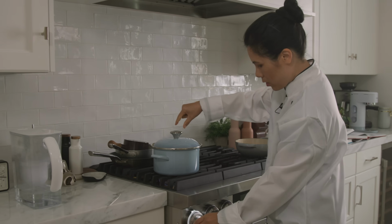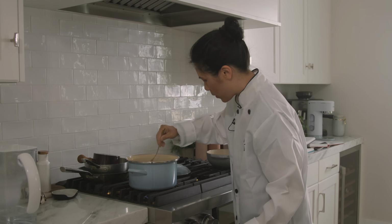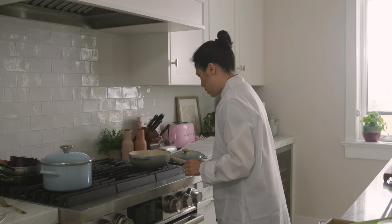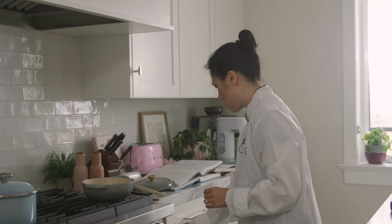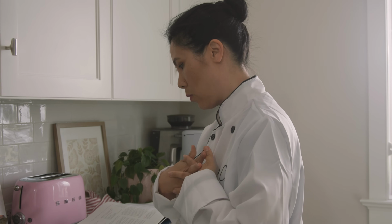All right, so let's check on the potatoes. They've been boiling. I'm supposed to boil them for about 20 minutes. They're still a little hard. This is coming up to a simmer. All right, so I think I'm in a good spot to move on to the meatloaf.